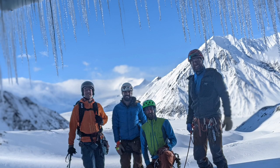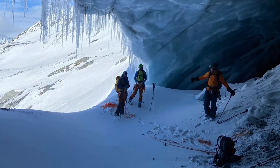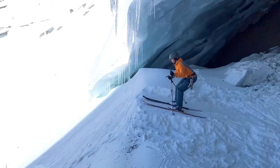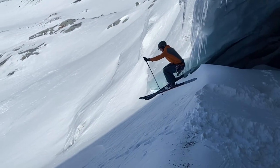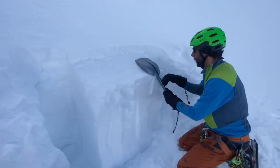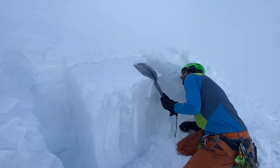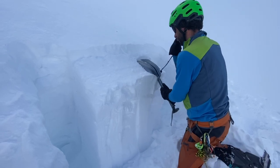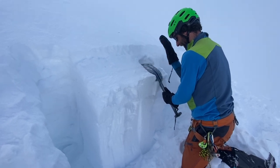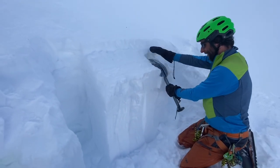We snapped a quick group photo and got to work on building a jump out of the cave. Wasn't huge because there wasn't a big run up, but it was still pretty fun. Then we headed back down to a couloir we've been looking at from camp. Anything? I haven't seen anything move yet. Dug a pit to make sure snow conditions were conducive and made the decision to boot on up.